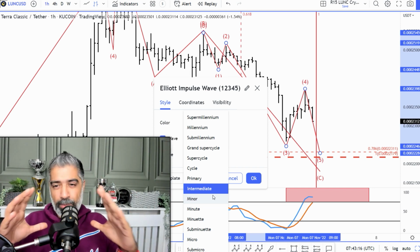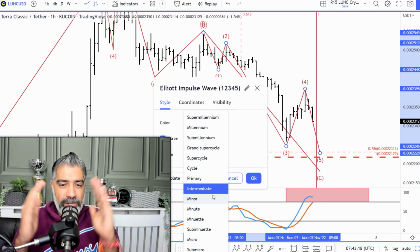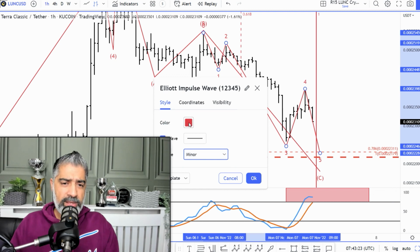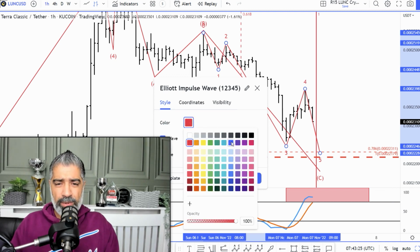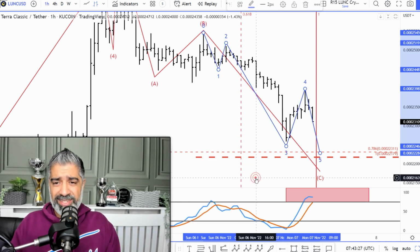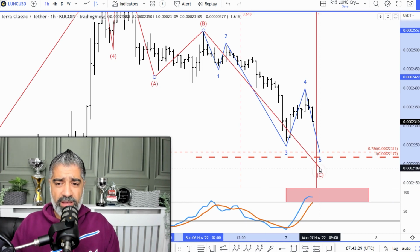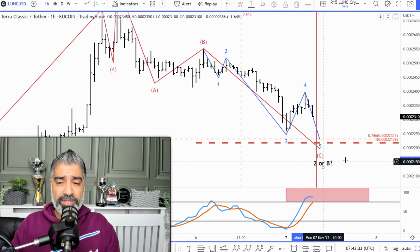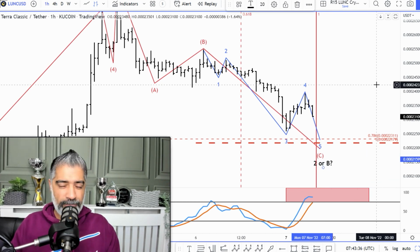We've got these intermediate waves that are occurring, and then there are micro waves or minor waves within that. So that's why we're using the term minor over here. Let's just change the color. Doesn't matter what color it is, just that it's different, so you can see the difference between the 2 degrees of wave counts. And we've potentially got this wave 5 over C over 2 or B, right? Hopefully I'm making some sense.